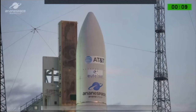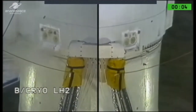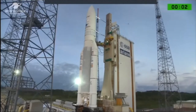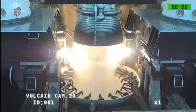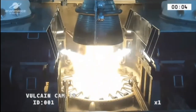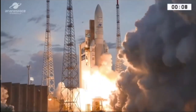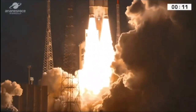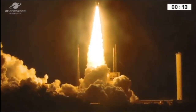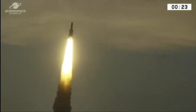Nav, huit, sept, six, cinq, quatre, trois, deux, unité, top. Allumage moteur Vulcan. Allumage UAP et top décollage. Les paramètres bons sont conformes à l'attendu.